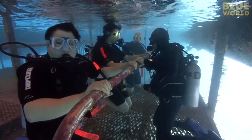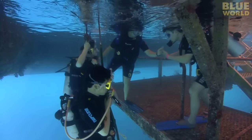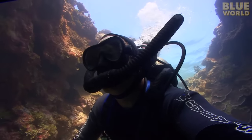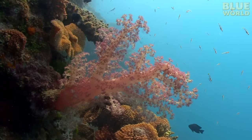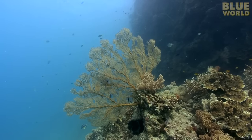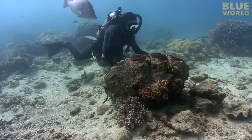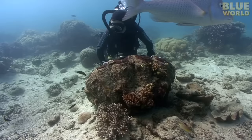On the platform is a group of new divers getting their first taste of the underwater world. At last, I head out onto the reef to explore. I see many types of hard corals, beautiful pastel-colored soft corals, and lots of fan corals. Near the reef, I find one of the largest giant clams I've ever seen. I can't imagine how much this clam must weigh.